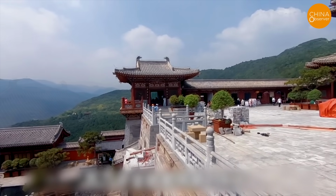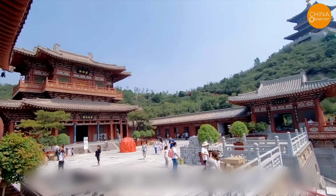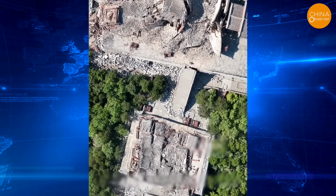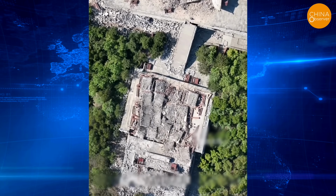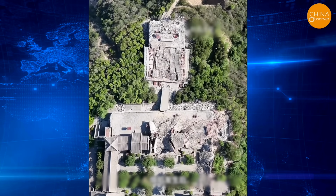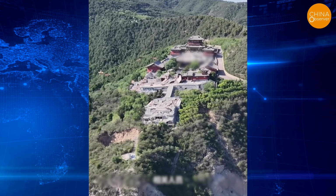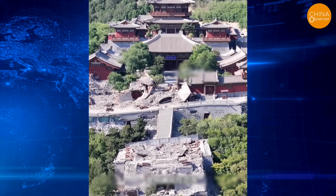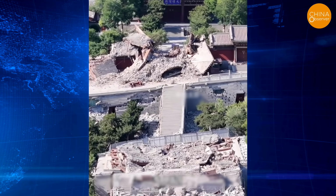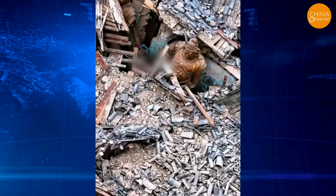In 2013, it was listed by the State Council as one of the 7th batch of National Key Cultural Heritage Protection Units. After the incident, the Shanxi Provincial Cultural Heritage Bureau quickly launched an investigation. According to reports, experts conducted a detailed survey of the collapse site. Preliminary analysis indicated that the Tai Mountain Museum is located in a mountainous area with complex geological conditions. Long-term erosion from rain and geological changes led to an unstable foundation, ultimately triggering the collapse.